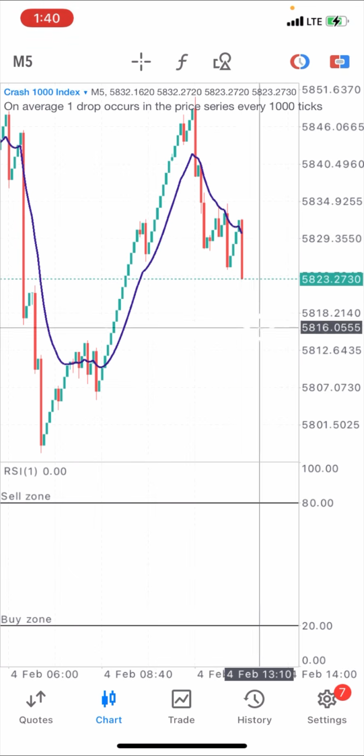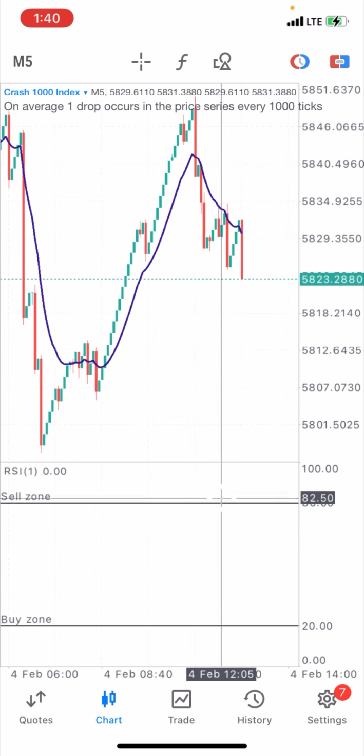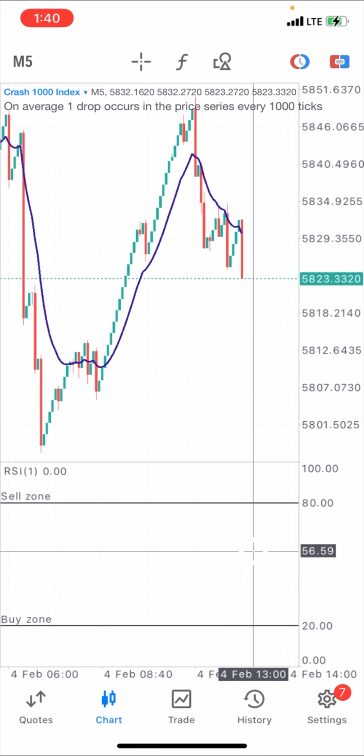It spiked again, but I probably would have missed that because I would have waited for the market to reach this region, which would have given me a more concrete reason to sell, to expect more spikes or better spikes in the market. So we are done with this.